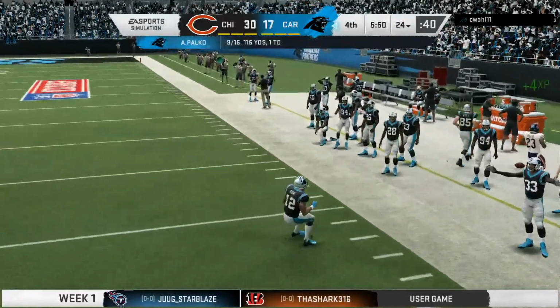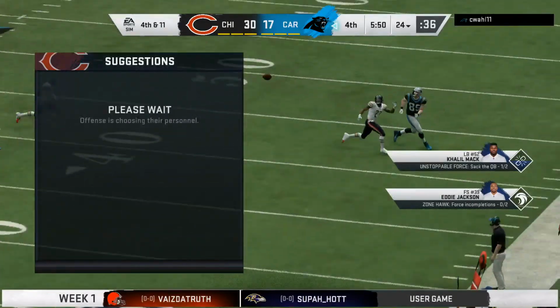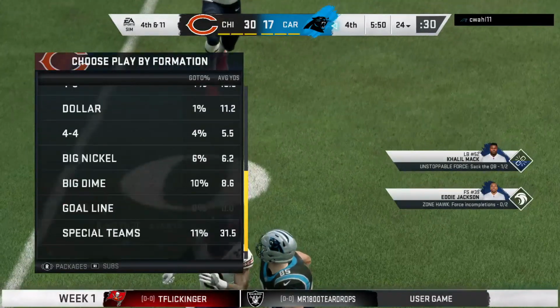And that will be incomplete. Not sure what happened out there, but it looked like the timing was a little off on that throw. Well, you know I'm a defender, so what am I going to say? Great defense. Darn right. They did something to disrupt that timing.